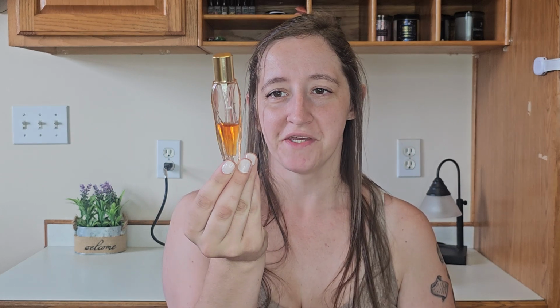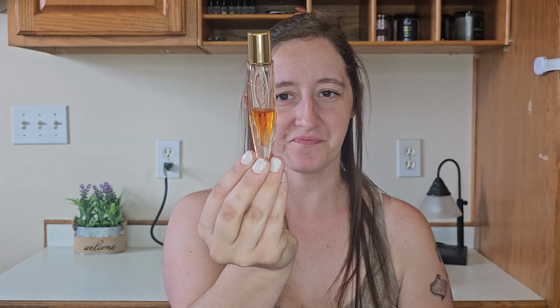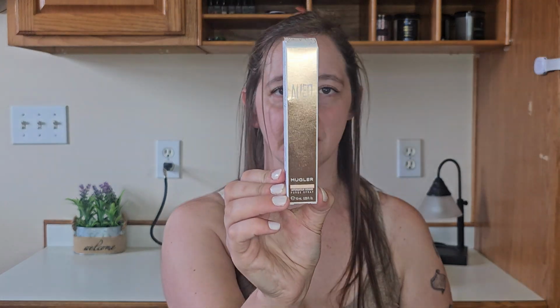So the first one that had been in my purse that I had been using a few times, I actually brought the box with me so I can show you what it is. It's this Mugler Alien Goddess perfume. The bottle doesn't say anything. It just is this beautiful little bottle. But yeah, it's this Alien Goddess.